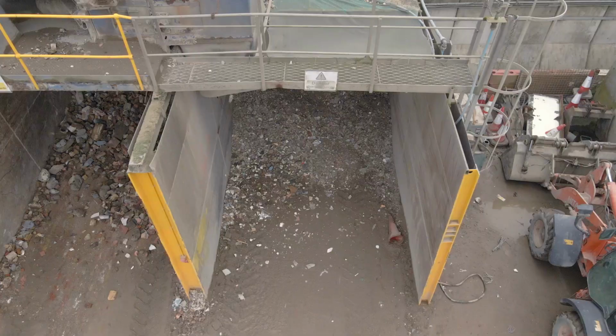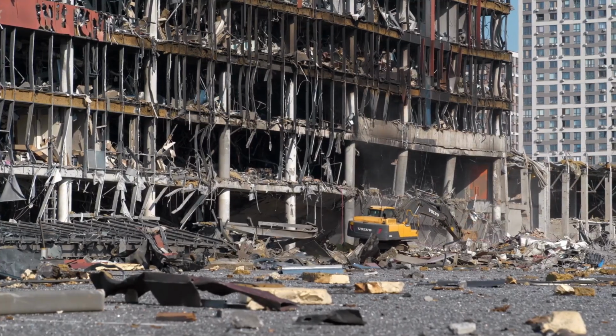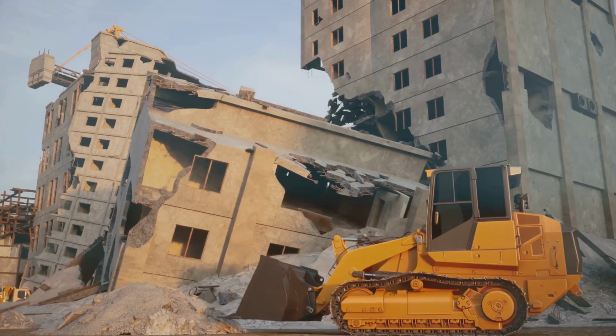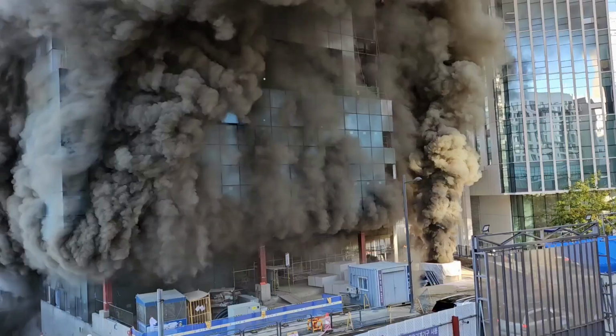Even cleanup is evolving. Autonomous machines sort debris for recycling. Technology is making demolition safer, faster, and more sustainable. The dusty, brute force days are fading. Now it's a high-tech, precision-driven process. The future is here, and it's changing everything.